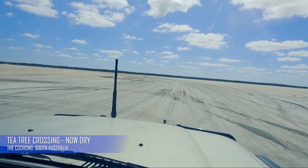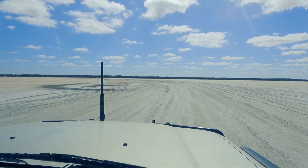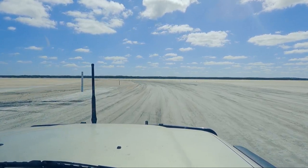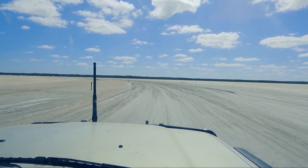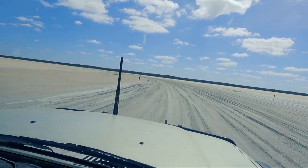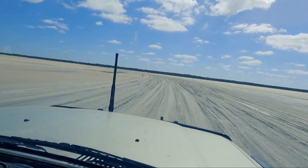It's bone dry across here. So when we came across the other day, it was ankle deep. That was only like 2 days ago. It's like nothing now, so summertime's the best time to come across here at Tea Tree Crossing. I see your chat's going up to the right there too. Yeah, there's always someone driving where they're not meant to.